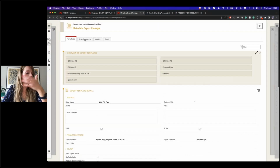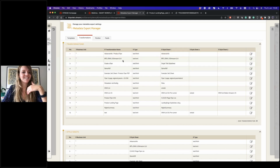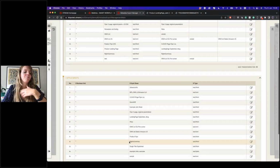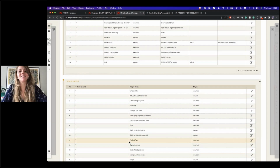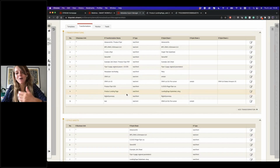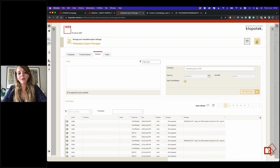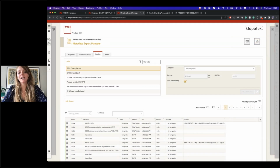For the ones who like dealing with this, I can put my transformation sheets. So I can really put my XSL sheets and my style sheets behind, that it looks the way I want it to look. Obviously, we can also support you with this, but it gives you the full functionality if you want to handle it. We have the monitor where we have the download manager available, and where you can see what kind of exports you run.